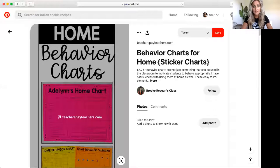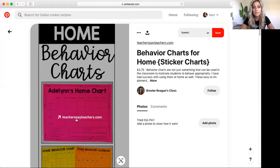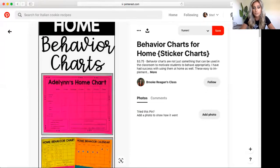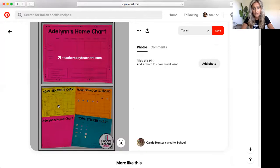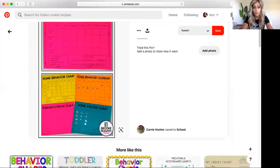Another one that you can really tailor is on Pinterest. Here I found some behavior charts for at home. You can really tailor these to your needs for your particular student. These can be sticker charts, or as you can see on this one here, they just drew smiley faces. So again, it's really whatever works for you and what is going to be motivating your student.